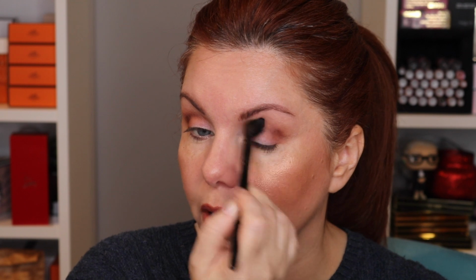I'm just going in with a Wayne Goss 03. There's absolutely nothing on this brush, and I'm just blending this a little. I'm blending it up into the crease and just blending it out. I like a little bit of a softer look, and I also don't need as much pigment on my eyes because I am so pale. So just blending it out a little bit because it is actually a very deep shade.